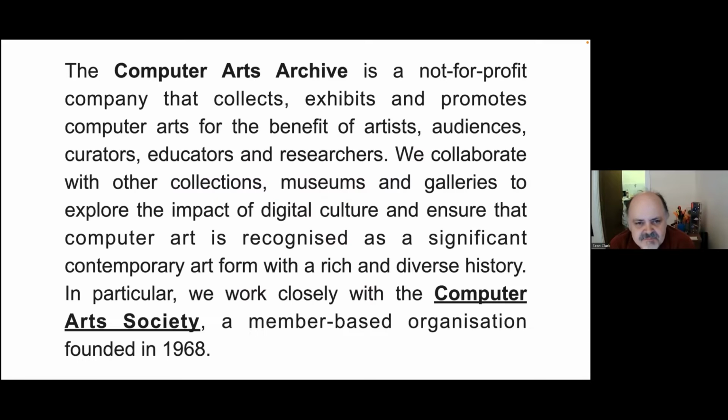So very briefly, the Computer Arts Archive is a non-profit company that collects, exhibits and promotes computer arts for the benefit of artists, audiences, curators, educators and researchers. We collaborate with other collections, museums and galleries to explore the impact of digital culture and ensure that computer art is recognised as a significant contemporary art form with a rich and diverse history. In particular, we work closely with the Computer Arts Society, a member-based organisation founded in 1968.